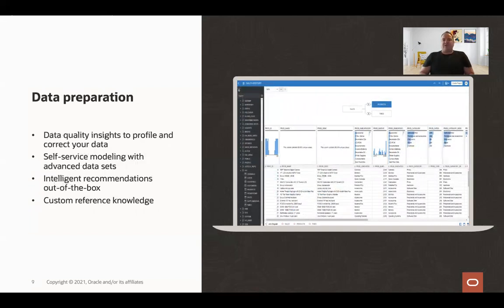Some of the key innovation we've been introducing with Oracle Analytics Cloud is capabilities to help you or business users prepare the data, leveraging machine learning to profile and correct the data if required. Do that with intelligent out-of-the-box recommendations, but also allow you now to have your own custom knowledge database, if you will, to do data preparation and data recommendation.